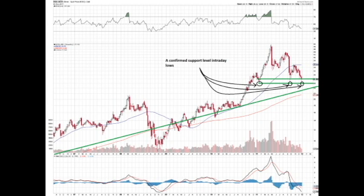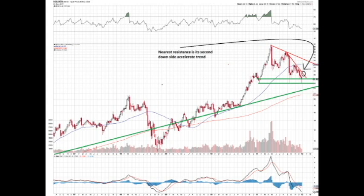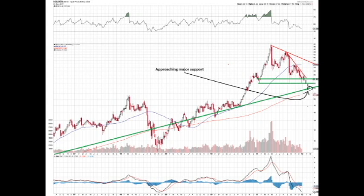Silver, since the springtime, has been on a corrective downtrend of its uptrend that has been in play for several years. Silver is on its second accelerated downtrend, and as with gold, is expected to approach its 2005 long-term uptrend that contains a whipsaw.